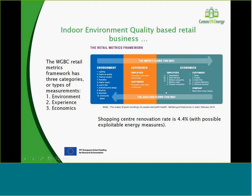Another interesting element is that the shopping center renovation rate is about 4.4% a year. If you compare that to regular buildings, for example the residential sector in Europe, the renovation rate is 1%. So we have a very fast running train on which we can jump and try to push for energy efficiency solutions to be included in the renovation of shopping centers, because very often this renovation is not led by reasons of energy saving, but by aesthetic reasons, because they want to change the layout and so on. So if we take advantage of this and promote energy efficient solutions, there is a big room for energy savings in this type of building.